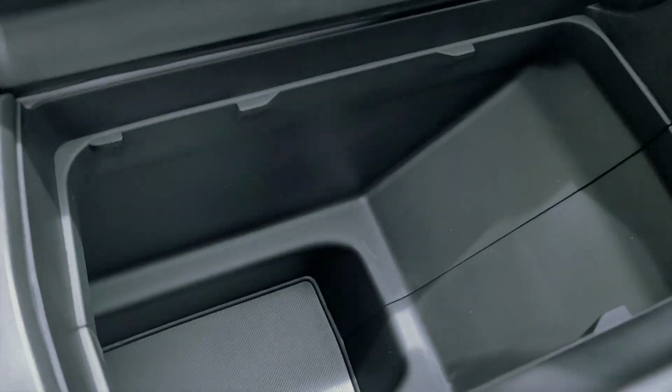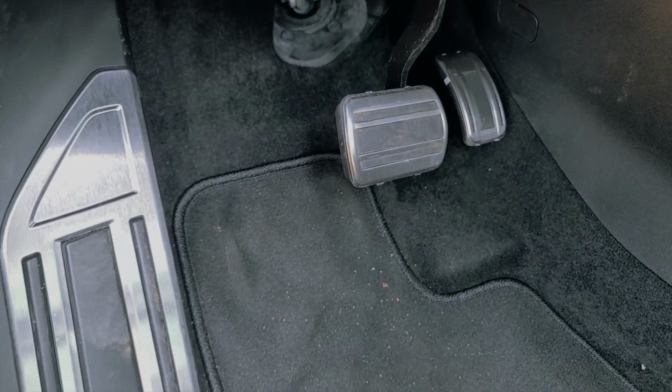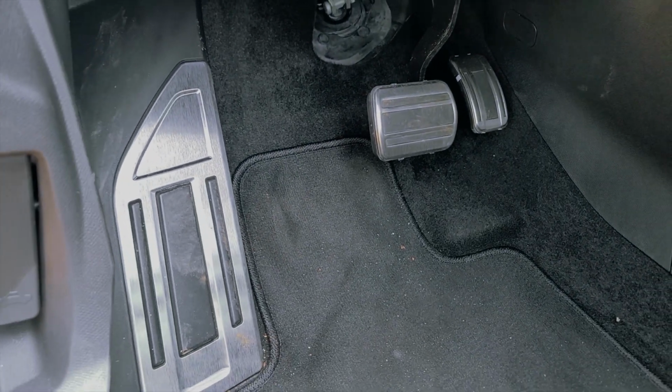And quirky features like this champagne cooler box just make it more quirky. I don't even drink champagne, but it will be cool to have even just a bottle of water always there for you to drink. I really enjoy the huge sports pedals. They're huge and very easy to use.